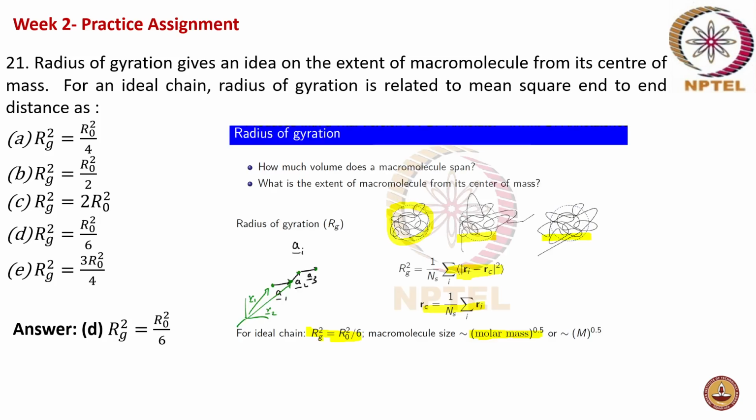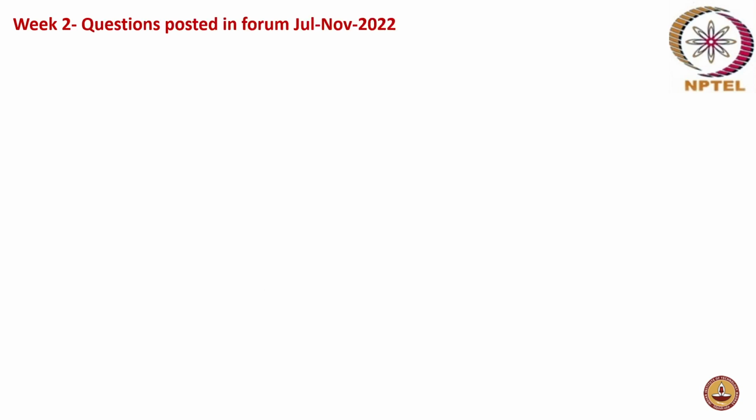So actually radius of gyration gives an idea of how much volume a macromolecule spans and what is the extent of the macromolecule from its center. And for an ideal chain, it is related to the end-to-end distance as r naught square by 6. Okay. So that's it with the practice assignment question.